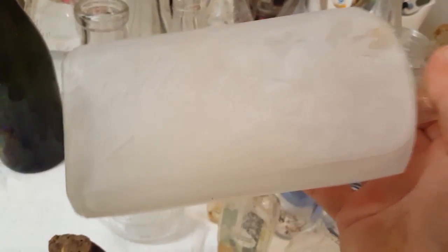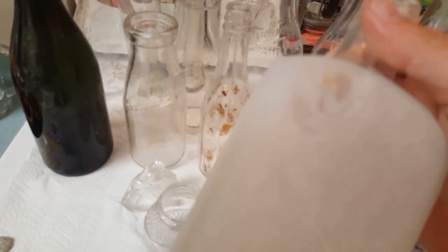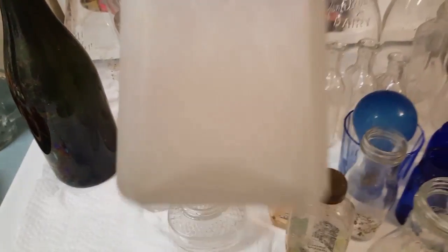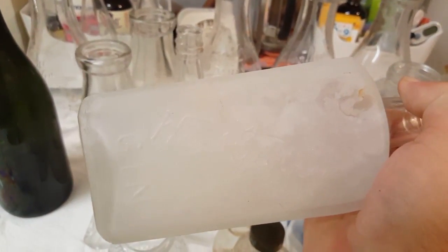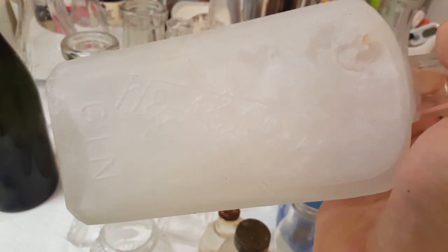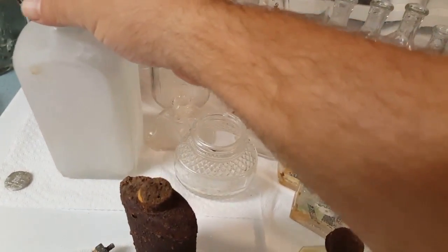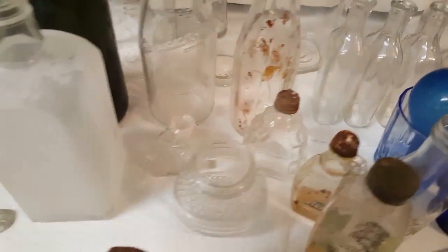Let's see, it's really hard to see the embossing on this one because of the white bottle, milky bottle, but let's see. There it is. It says June, and the embossing right there. It actually looks better if you wet it, you can make it out better.